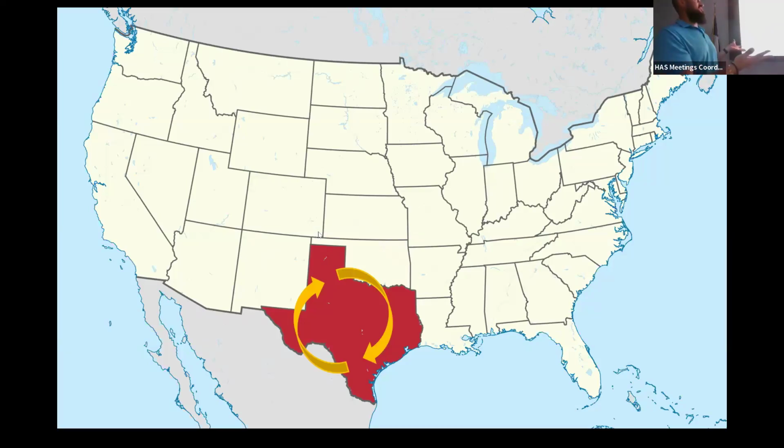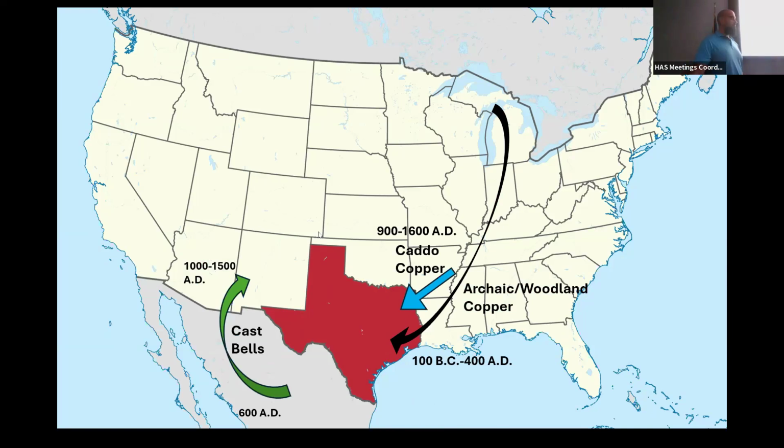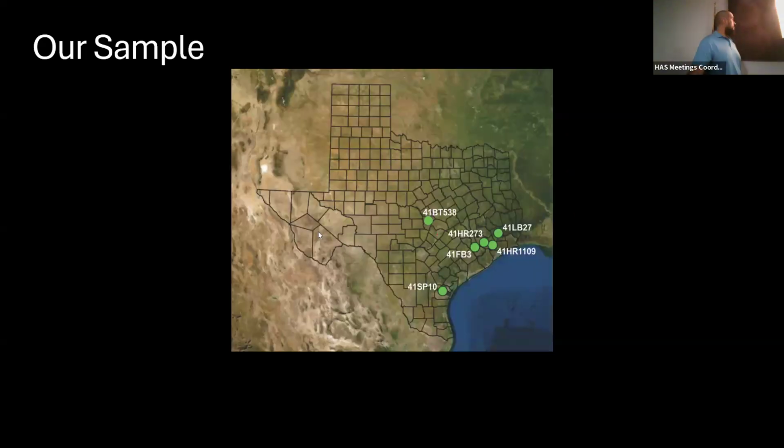So I think Texas is interesting from the perspective of copper because you have this kind of interesting tornado of copper. Copper's coming down from the northeast, it's coming up from Mexico. Where is the copper coming from? So, you have Archaic, Early Woodland copper potentially traveling down the Mississippi. You have Caddo copper probably coming from the Arkansas River, lower Mississippi River area a little bit later in time. And then even later, you've got cast bells coming up from Mexico, and maybe they're coming up along the coast. Maybe. All right. So talking about our sample, we have 1, 2, 3, 4, 5, 6 sites.